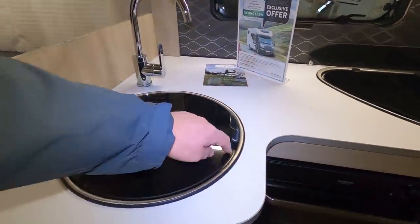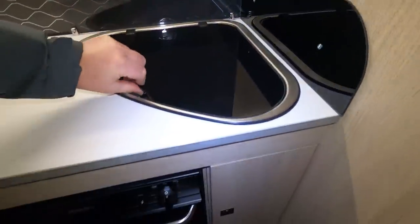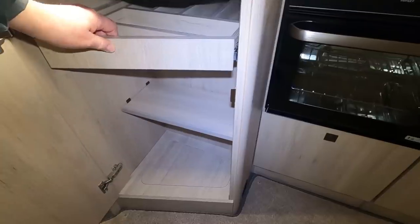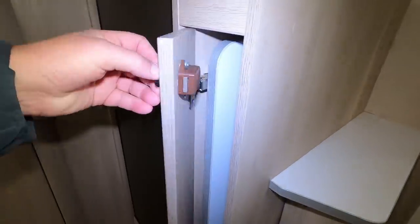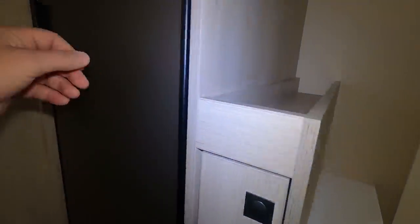Here's the kitchen. Three burner hob, a Thetford duplex oven, and a big cutlery drawer. That's good. Quite a bit of space underneath there. Quite like that. The table's stowed in here.